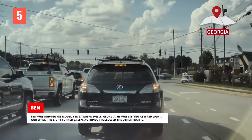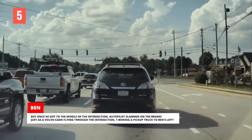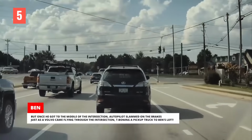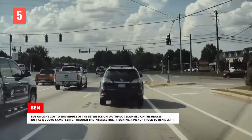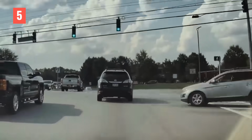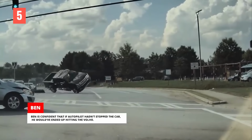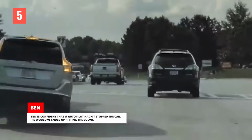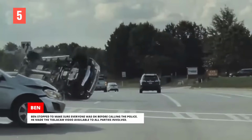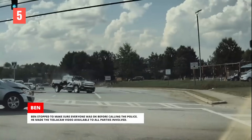Ben was driving his Model Y in Lawrenceville, Georgia. He was sitting at a red light, and when the light turned green, Autopilot followed the other traffic. But once he got to the middle of the intersection, Autopilot slammed on the brakes just as a Volvo came flying through the intersection, T-boning a pickup truck to Ben's left. Ben is confident that if Autopilot hadn't stopped the car, he would have ended up hitting the Volvo. Ben stopped to make sure everyone was okay before calling the police. He made the Teslacam video available to all parties involved.